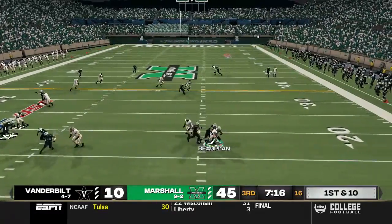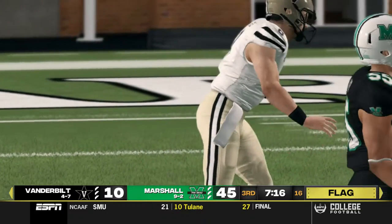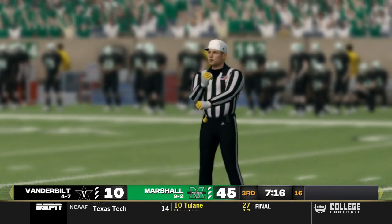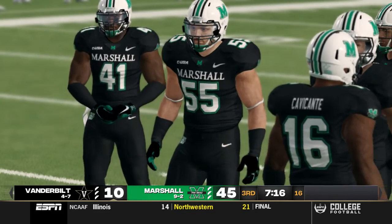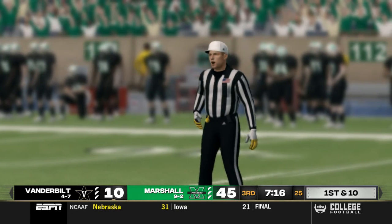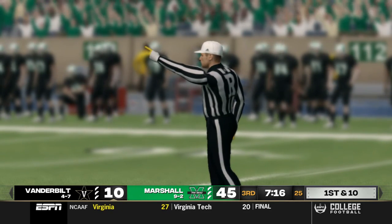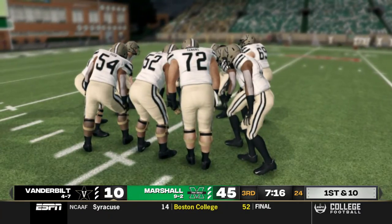He's going to try and scramble. He gets sacked on the play. Personal foul. Face mask. Defense. And the defense gives up some free yards to the offense. You know, penalties can ruin a team's chances to win if they commit too many.